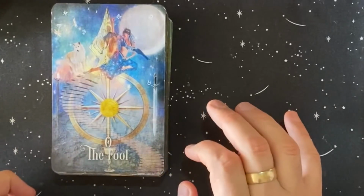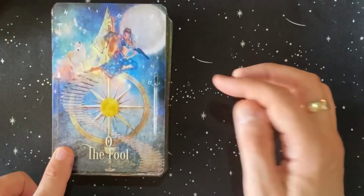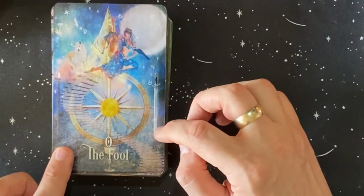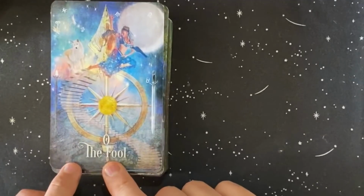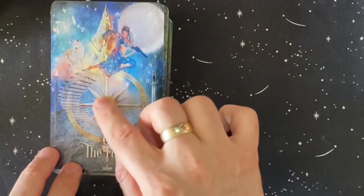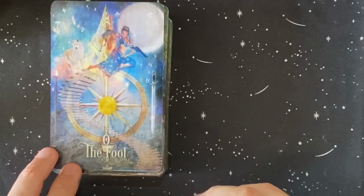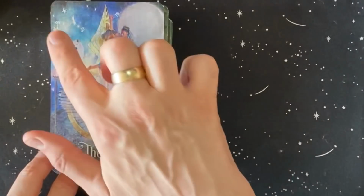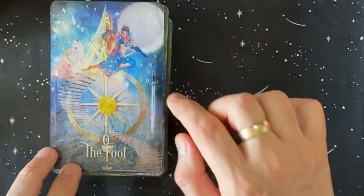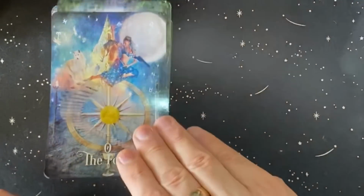And we've got things like a torch, which represents the wand. We've got a sword here, a cup at the bottom. So we've got the elements represented, the coin in the middle, which is unusual to see all of them in the full card. We also have astrological symbols around the card as well, and this beautiful moon.